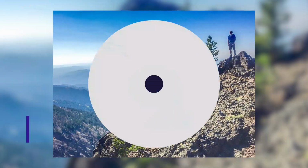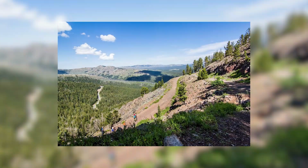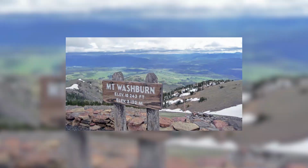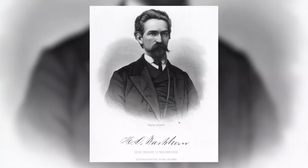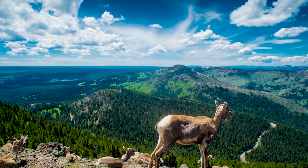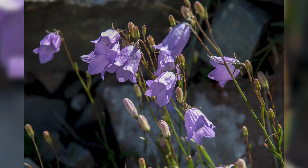Number 8, Mount Washburn. Elevated at over 10,000 feet, Mount Washburn is named after the legendary leader of the 1870 Washburn-Langford-Doane Expedition, Henry Dana Washburn. Among the famous trails that hikers can trek is Mount Washburn Trail. The best time to explore this mountain is summer, as you may see wildflowers and even bighorn sheep.